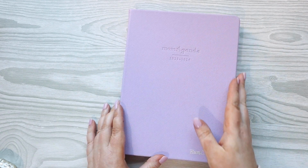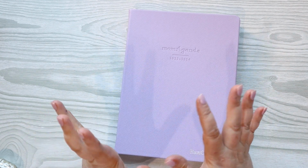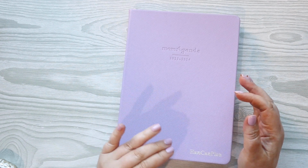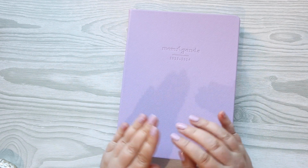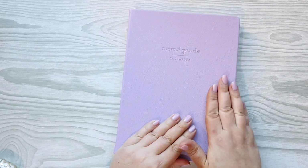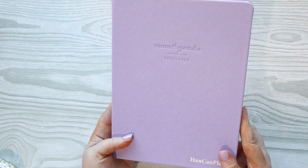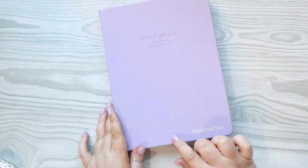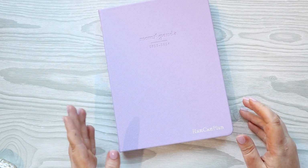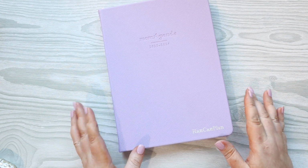It is 6 by 9 and it comes in 9 different colors, 3 of which are like croc finished. I almost asked for the mint croc. It's so cute. But then I just really love this purple color and I'm super excited about it. You can get it personalized. Personalization last year was $4.95. I'm assuming that the price will be the same.